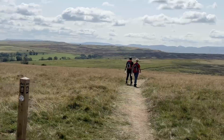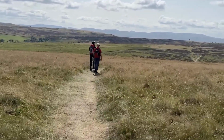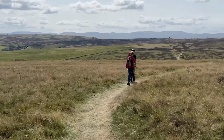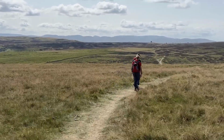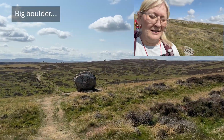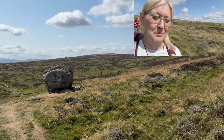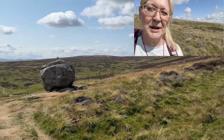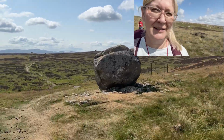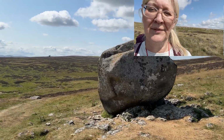It's really stunning. As we're walking along, you can hear crickets, see tiny butterflies. Haven't seen much bird life yet. So we're coming up to the waymark that's described on maps and by Alfred Wainwright as a big boulder. And it's a big granite boulder that's been left behind by glacial action. And it does look rather incongruous in this landscape.